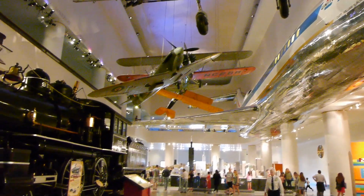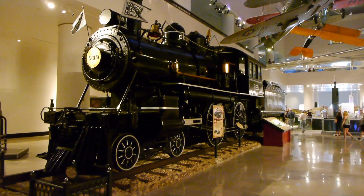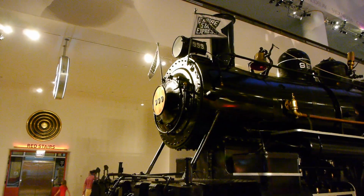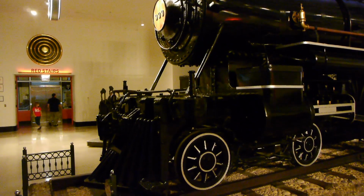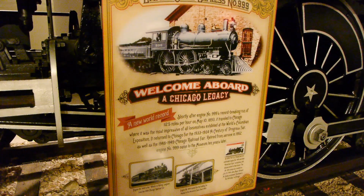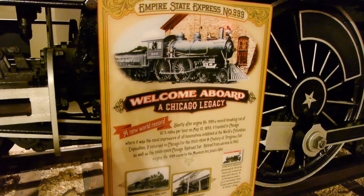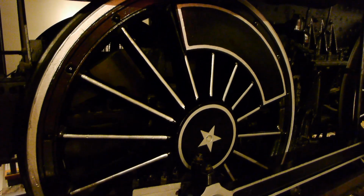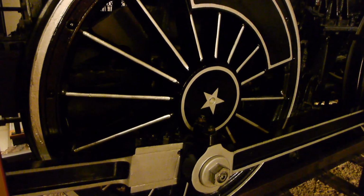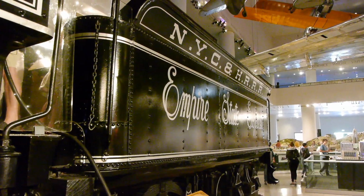And there are trains here. This is New York Central and Hudson number 999, the Empire State Express. The locomotive was originally built with massive 86-inch diameter drivers, allowing it to achieve very high speeds. Those were later removed and replaced with 72-inch diameter drivers.